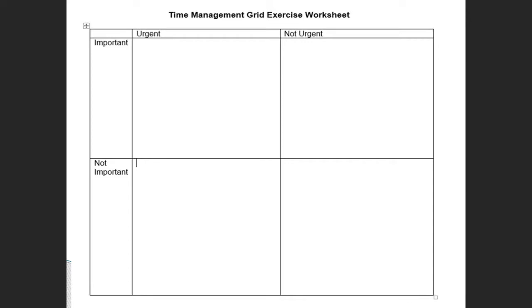I will stop sharing this and I will share this document with you. I will share the document that I have prepared as a sample.